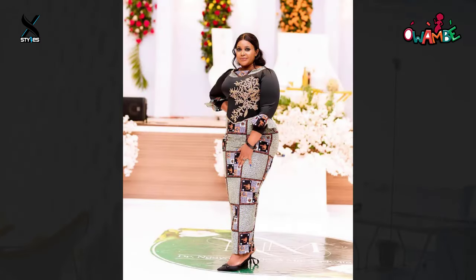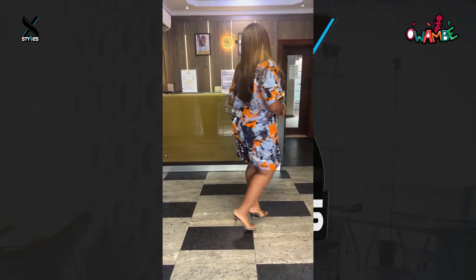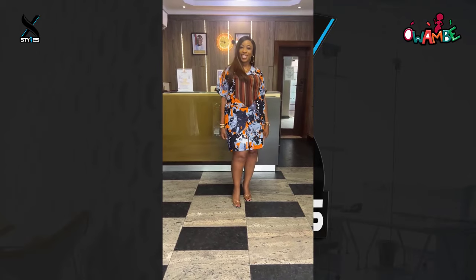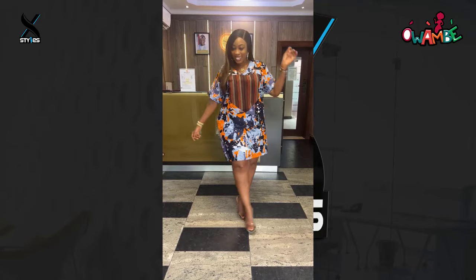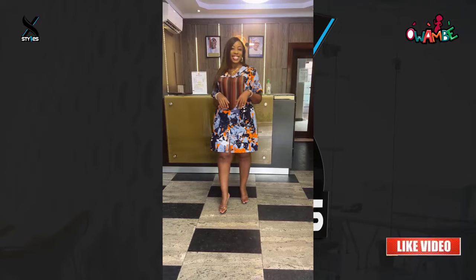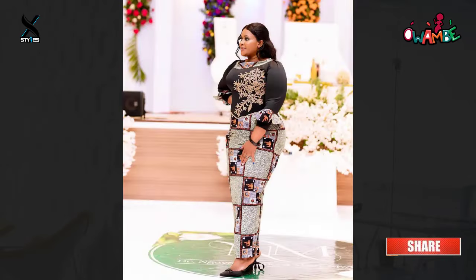Here's a beautiful design also. It is a very straight gown. Yes, it's a straight gown that is looking beautiful. Here is also a beautiful short gown design. It has a pocket, and it has a very beautiful design on the chest region. It has a little bit of slit at the front, in the center. It is looking all beautiful and dashing. So guys, try out this style.